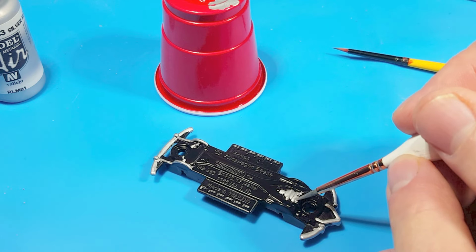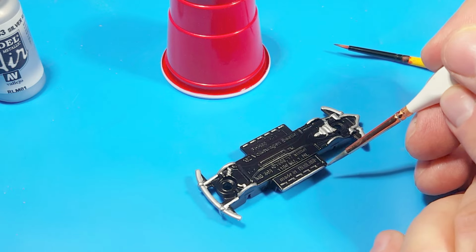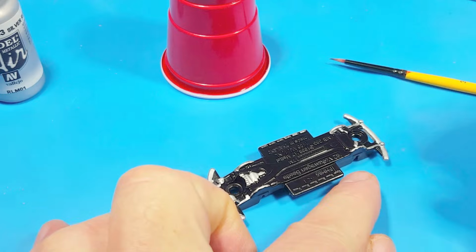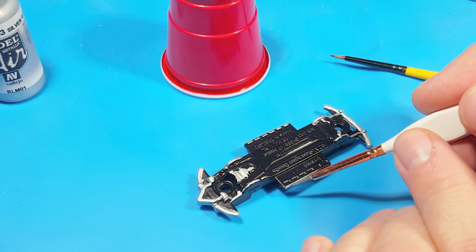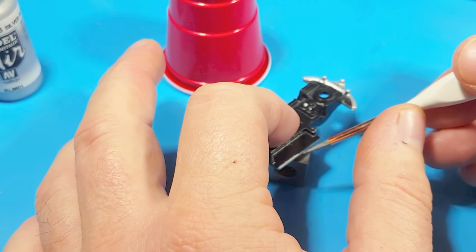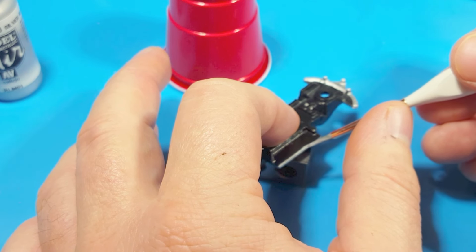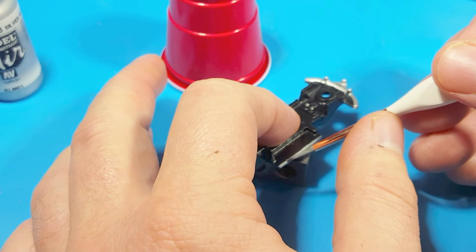Some of the detail on the base just to make it a little more interesting. Now the sides of this base sticking out further than the body, that's because they are in fact running boards. I remember these. My aunt had one of these and they had a running board with some black rubber on them, and there was a silver portion that was sticking out. That's as I remember it. I didn't actually look it up.